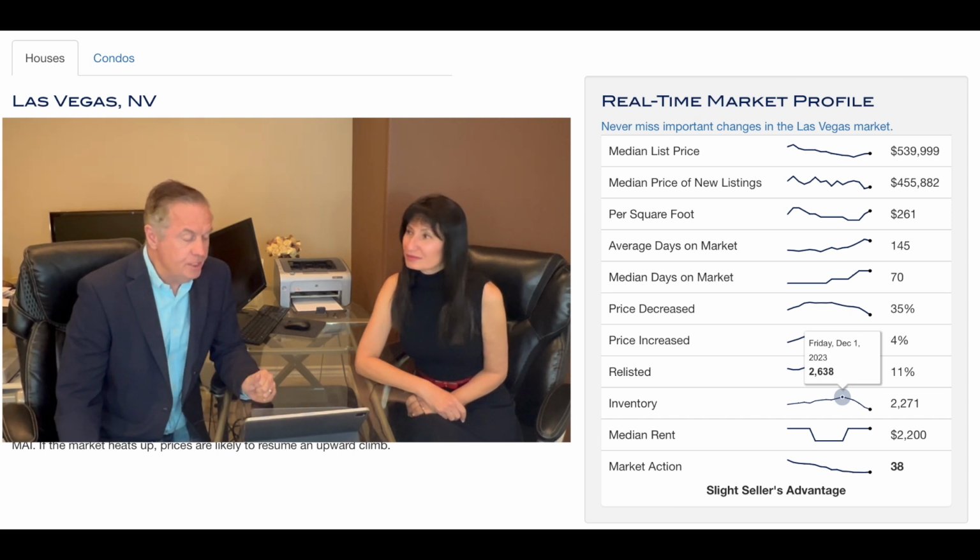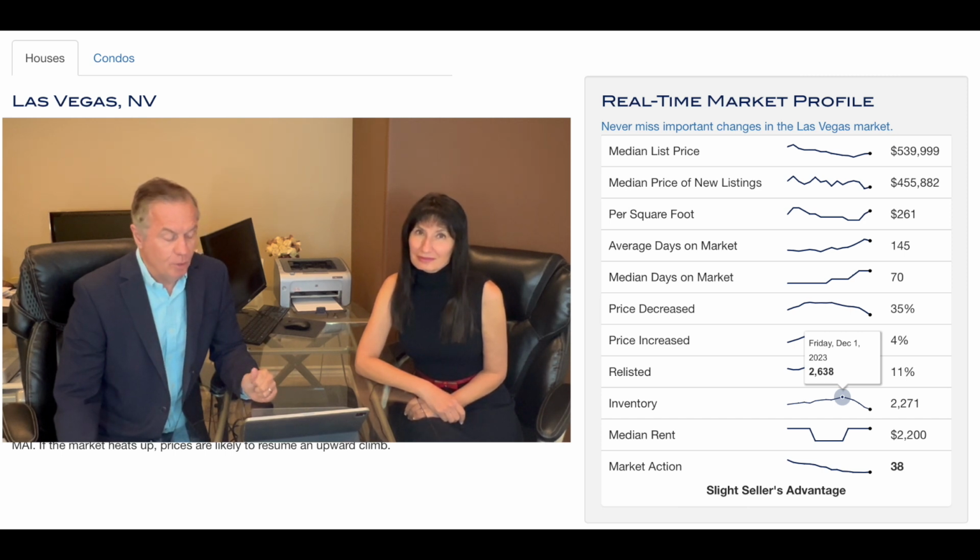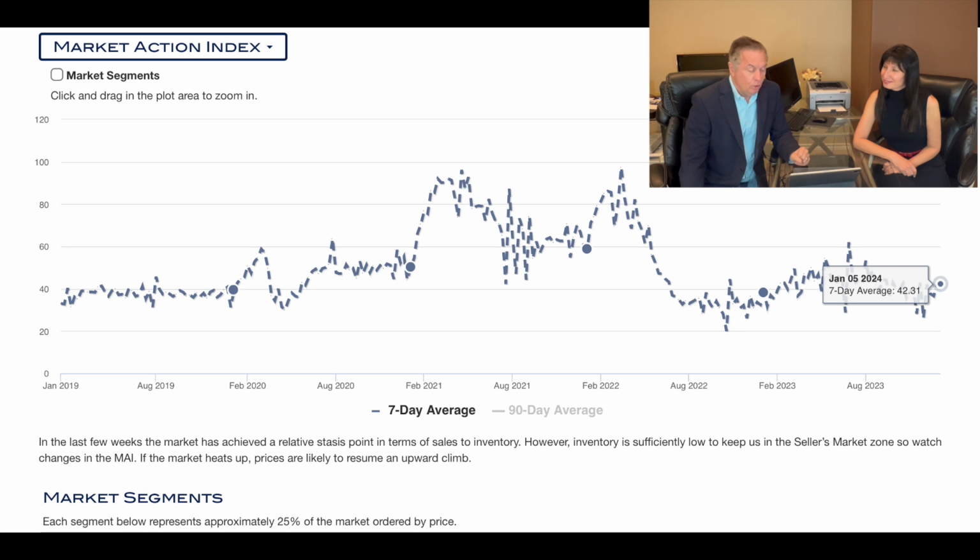Okay. Over here, you see that there's this market action index. It's 38. It's that down at the bottom. It's still a seller's market. It looks like it's chilling out. But when we zoom in on it and we look at the weekly change, how it changes every week, it's pretty volatile because it takes in all this data. So a little change can have a big effect. But it's 42.31, which means it's starting to trend up.